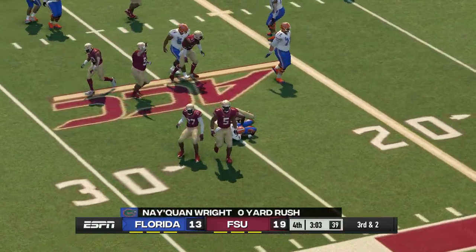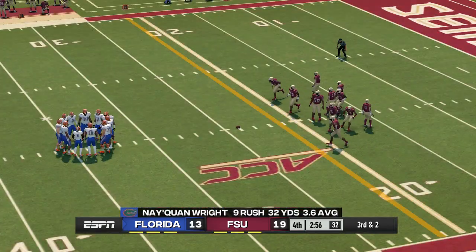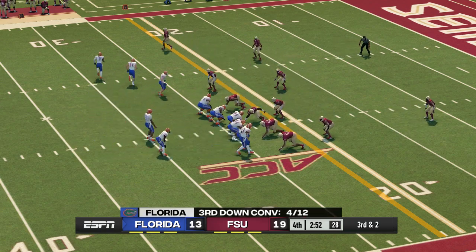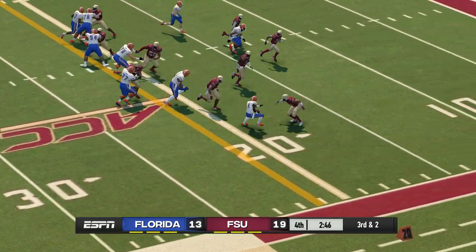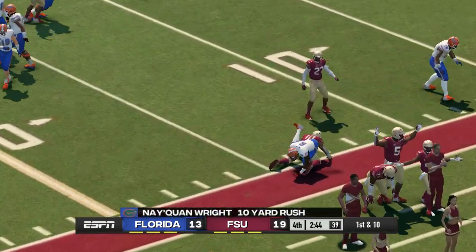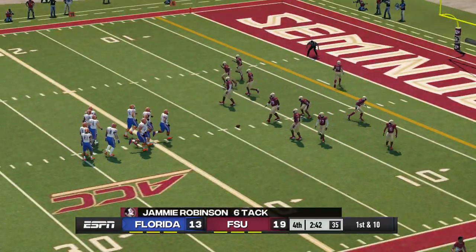They go with the runner. He's taken down behind the line. It's third down, and they're about 2 yards shy of the sticks. Less than 3 minutes in the game. Makes it to the 14. Here's the 8th play of the series.